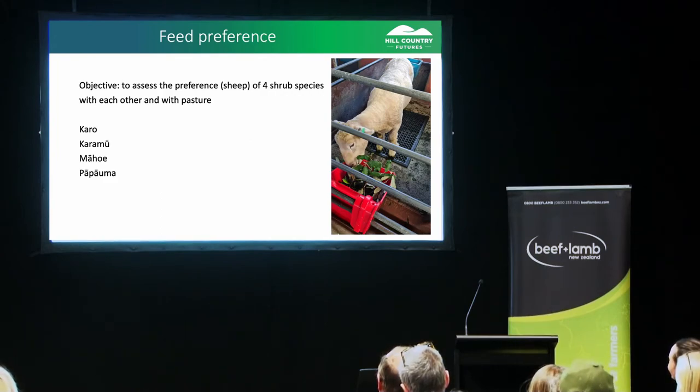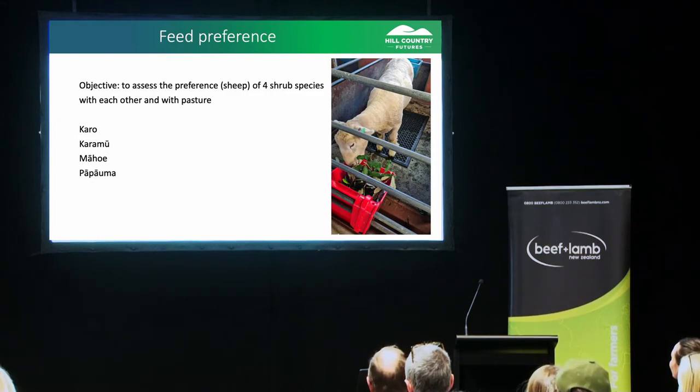We are at the moment undertaking feed preference trialing. We've got four species: karo, which is a Pittosporum crassifolium, kanuka, mahoe, and papauma, that's New Zealand broadleaf. We are feeding them to hoggets, basically, they're not quite 1 year old yet. They've been trained, they're quiet, they're used to being handled. We put them in a pen with two containers like that. That is a container which is full of karo. And alongside we'll have another container just like that with either a sample of cut pasture, or one of the other shrubs. So each shrub will be compared to the others and with pasture.